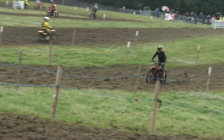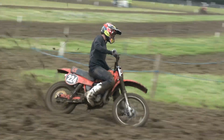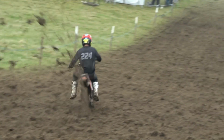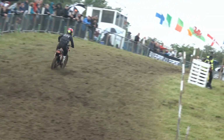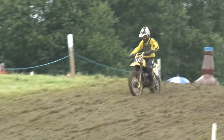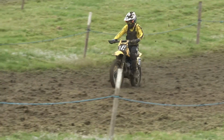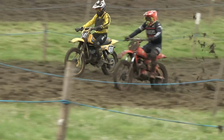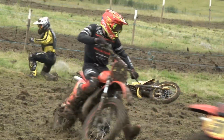So there's our race leader, number 224, Andy Hinchcliffe, looking quite comfortable at the front as he comes across to complete another racing lap. It looks like Aaron Rowe has some kind of problem there with that 125 Suzuki. Looks like he's heading for a, oh Jesus, God almighty.